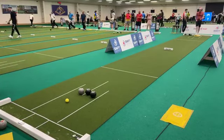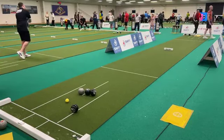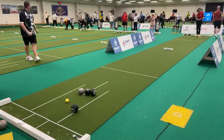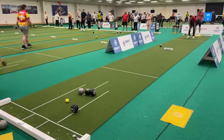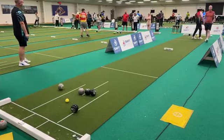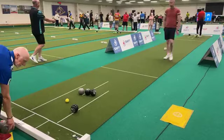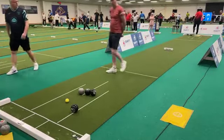Come on. Oh, Greg. Shot. A little bit unlucky from Glen, I think. Not sure. Can't quite see what's shot here. It's possibly a measure for shot. Sibe pushes this one out a bit fast again. Just a bit quick. Probably 18 inches through the head.